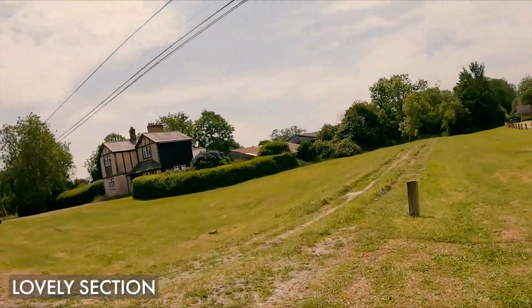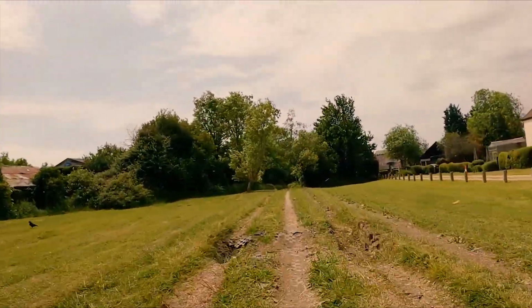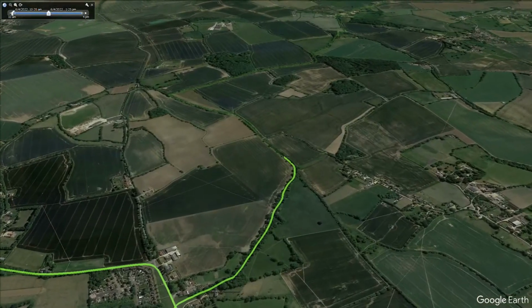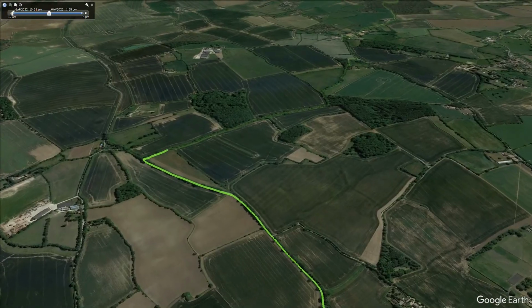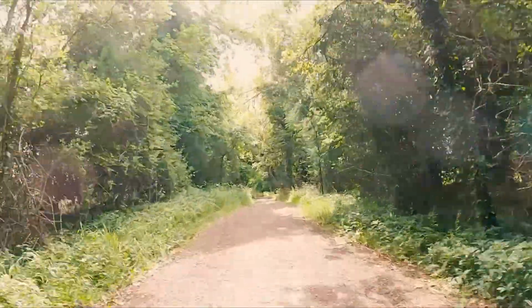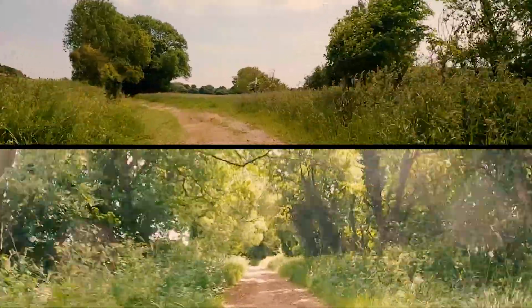And then we get onto a really nice section here just after the pub stop, and you've got a slightly descending section that runs through lovely woods and really hard packed gravel here, so it's really nice riding, and yeah, absolutely love this section.